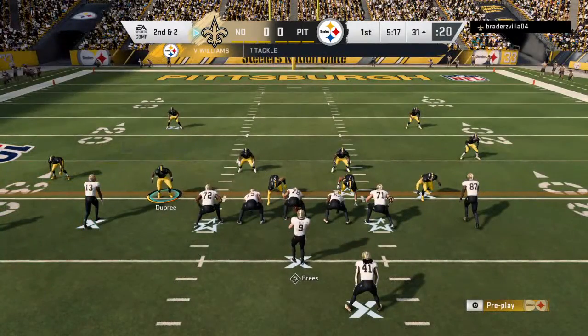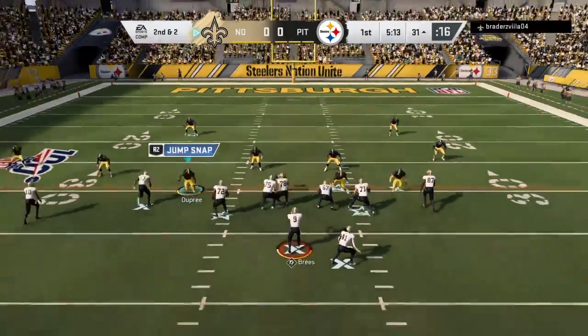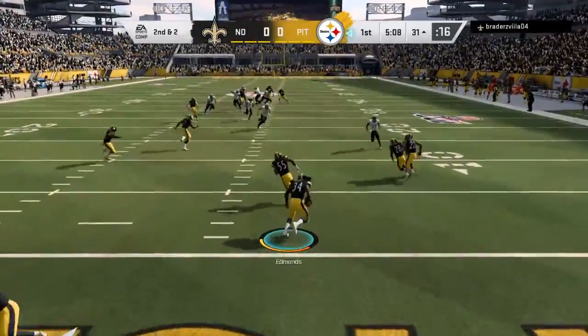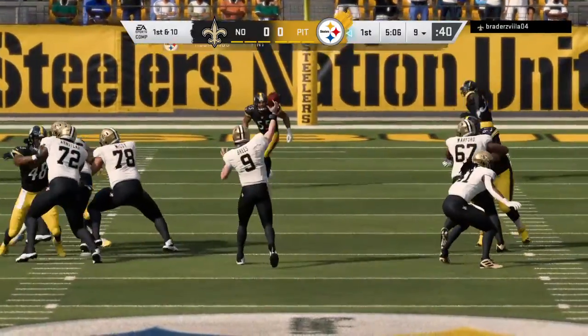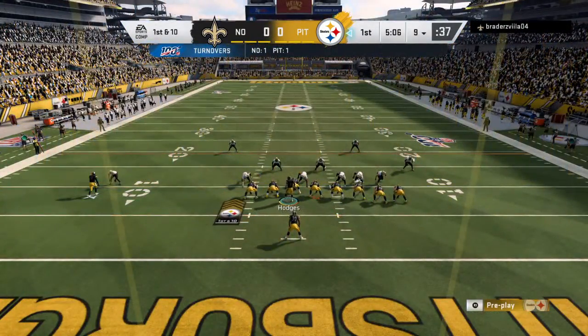Facing a 2nd and 2 after that last catch, good for 8 yards. To throw is Brees. He's going to air this thing out into heavy traffic, and it's intercepted. The safety, Terrell Edmonds, picks it. And not much on the return there. He'll take it only up to the 9-yard line. He was trying to hit Thomas that time.